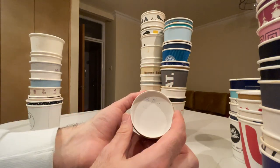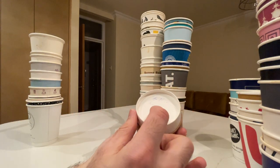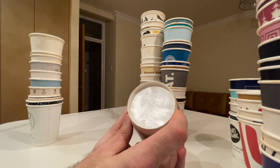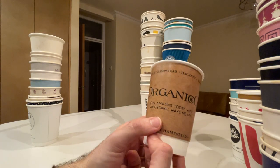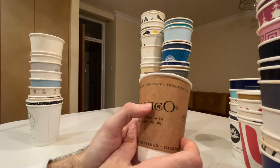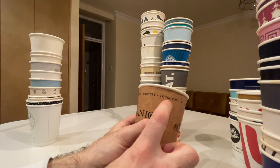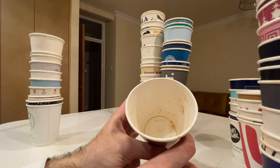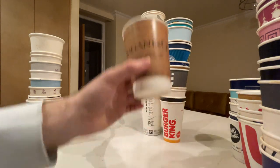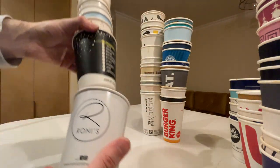Organic Co. What is this? It says 3rd May, good. Barely readable, good. You can see it's kind of like... Yeah, there you go. You can see it's good. So, yeah, I don't know. Is it West Hampstead? Hackney? This name? Lowton? I don't know how you say that. Quite dirty. Yeah, so it's good, apparently, since I commented it underneath.